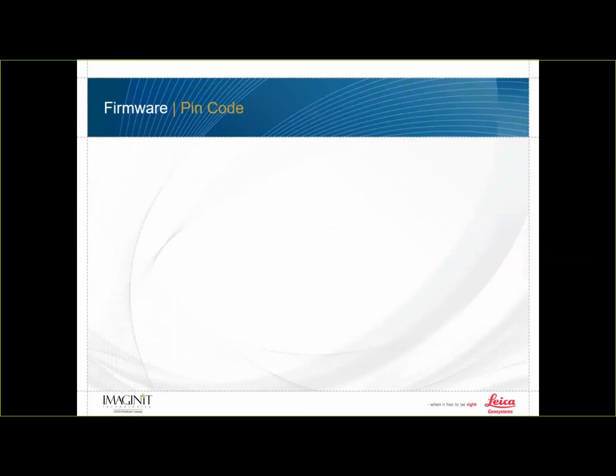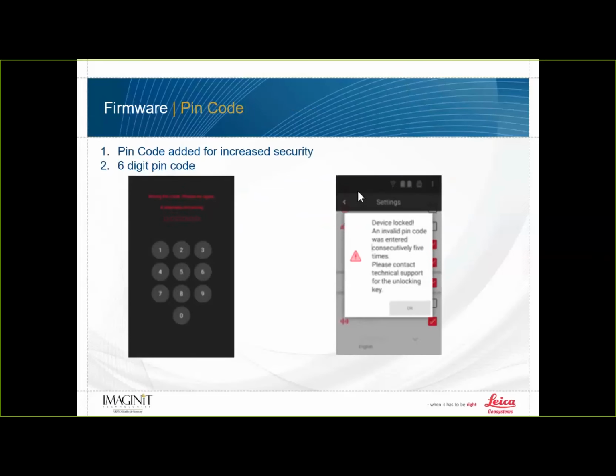All right, so let's look at the PIN code on the scanner. So again, this is for security reasons. The PIN code was added, and I don't know, I've never had a need for it, but I assume that maybe there are folks scanning in some areas where they might need it. But it just adds a 6-digit code, and this is what you'll see on the left-hand side. You'll see the 6-digit option to punch in here. And if you keep putting in the wrong PIN code, you're going to get a message that says, contact technical support for unlocking key.